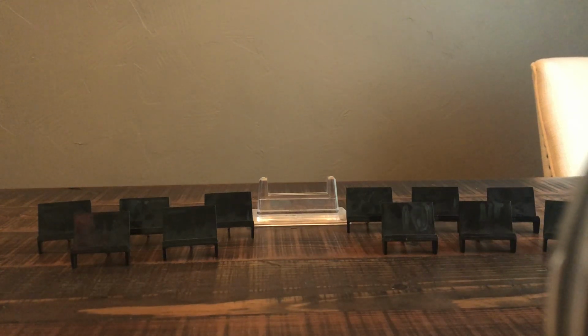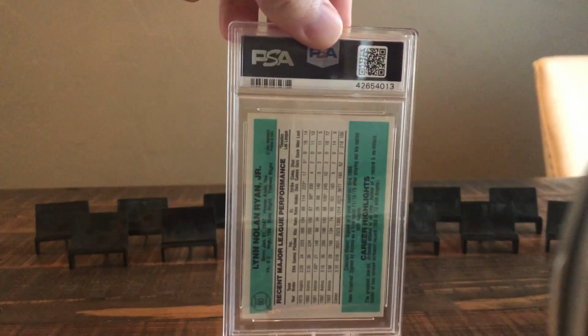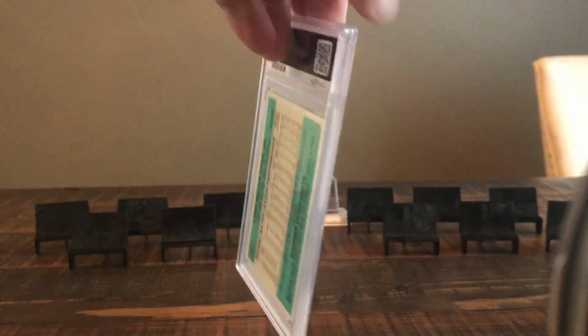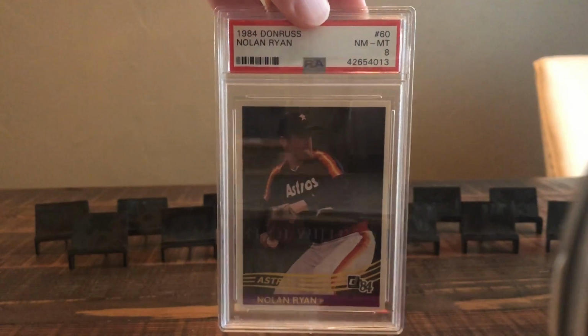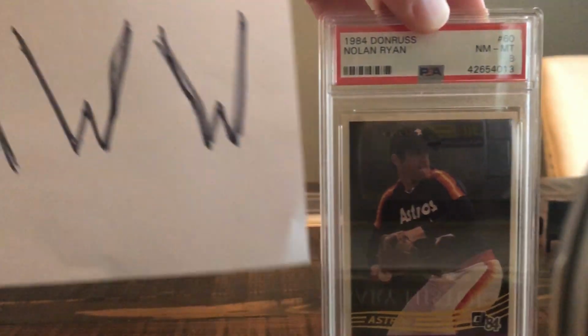Now what? 84 Donruss? Yep. 9.9. 84 Donruss. This one was worth quite a bit back in the day, too. 8. Ah, bummer. I think it was a little off center for their liking.